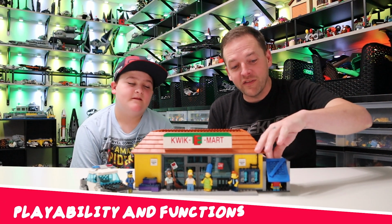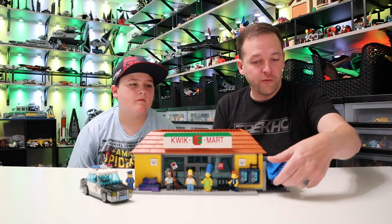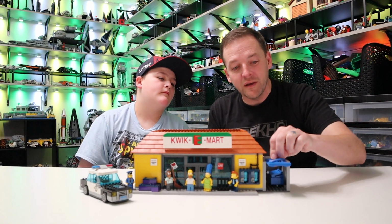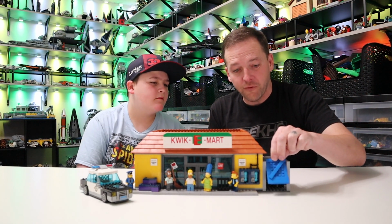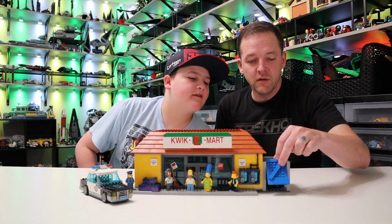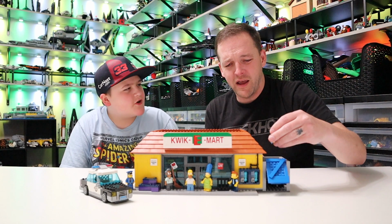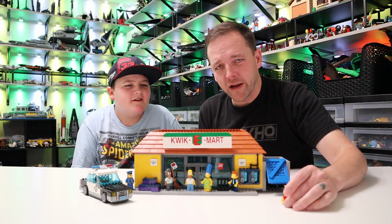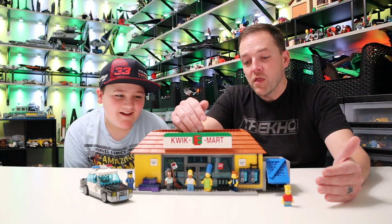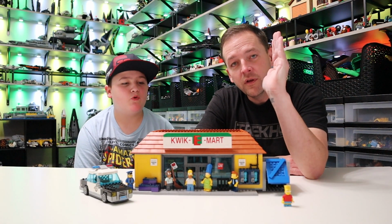This LEGO set is not chock full of functions. You do get a little garage door on the front here that can prop itself open where Bart can be mischievous. It looks like it's hiding garbage. Garage door, garbage door, whatever. At the front, the most significant feature you have are doors that open.